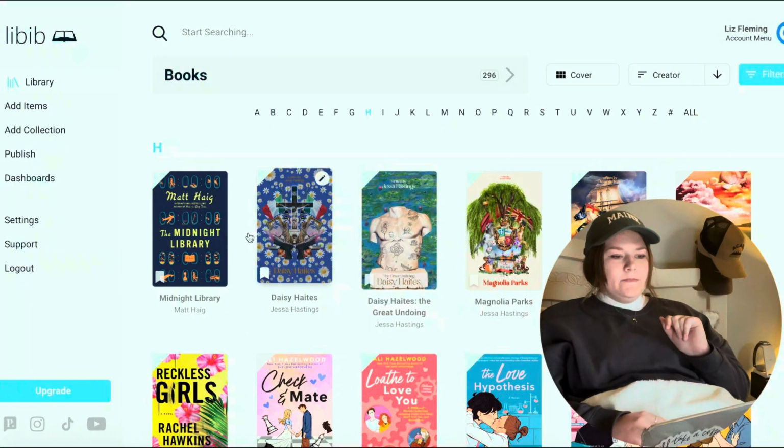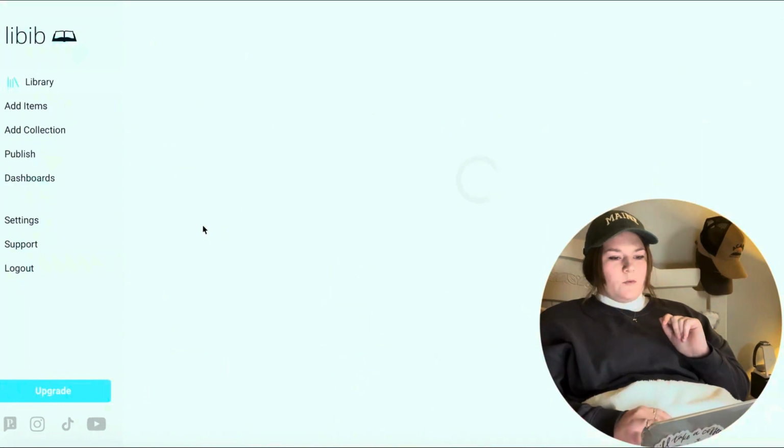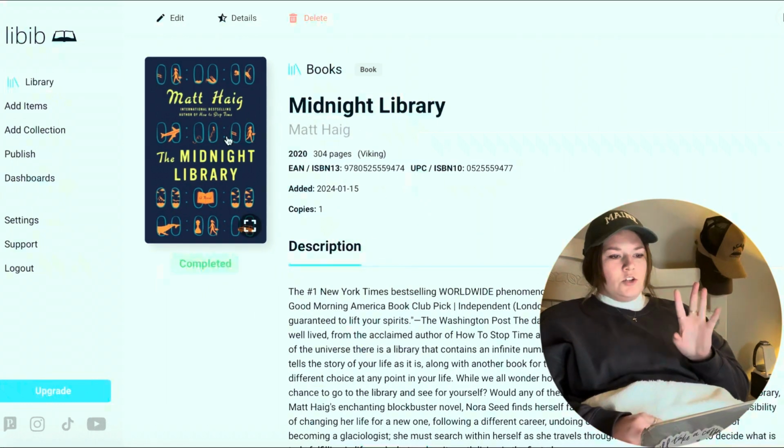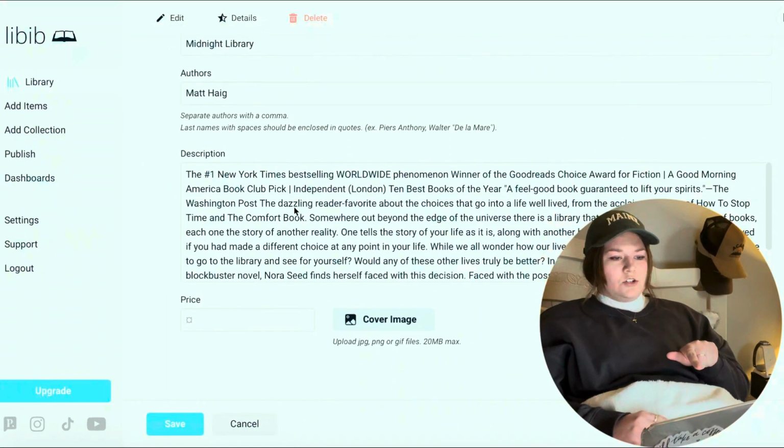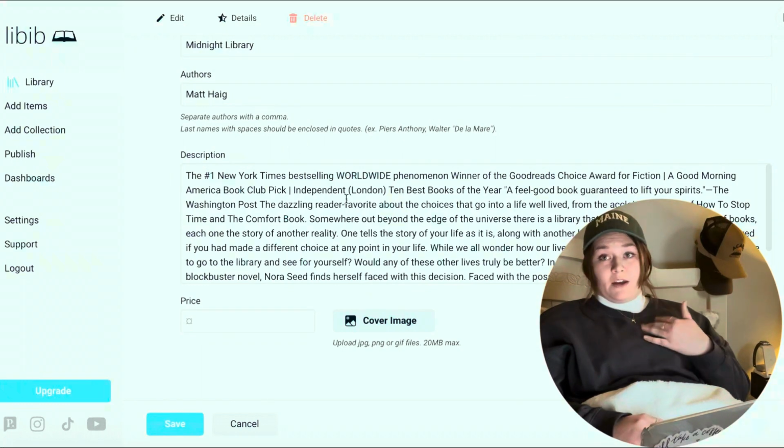My bad. Now you can also go in if you want to click a specific book, you can edit it. So if I hit edit, if I want to make the description my own, I can actually delete this and make a different description for it. You can put down the price, you can put a different cover image.